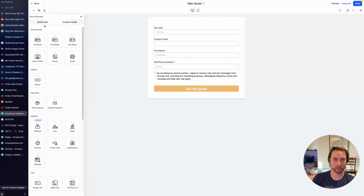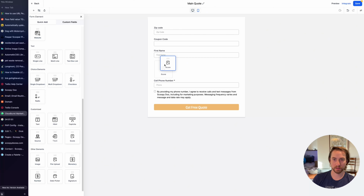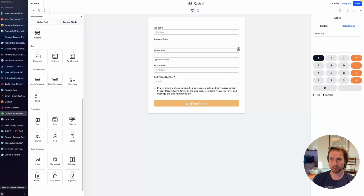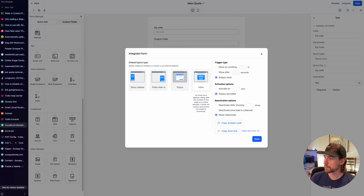A slider, which I'm not sure we can actually do. Let's see if they have a slider. Doesn't look like it. I think that's possible in the survey, if I'm not mistaken. Or that's not going to work. Probably do a radio. See if they have a slider field. All right, so I created the form over here in GoHighLevel.